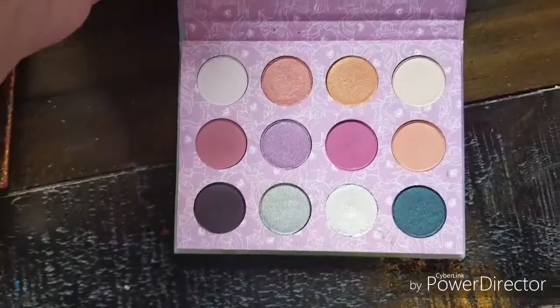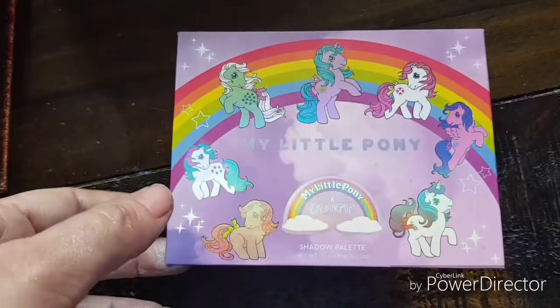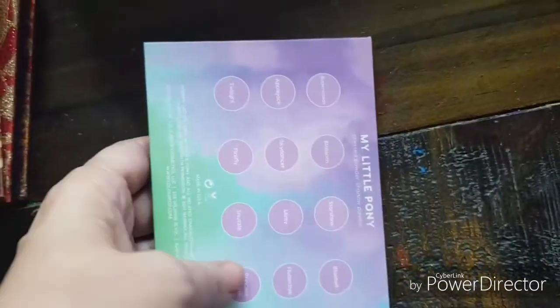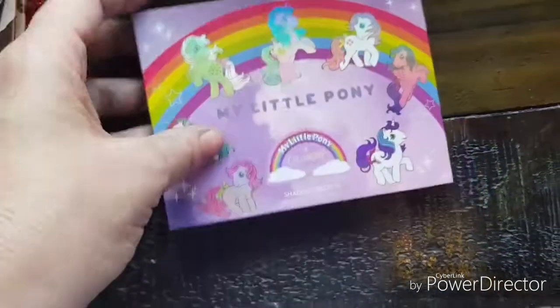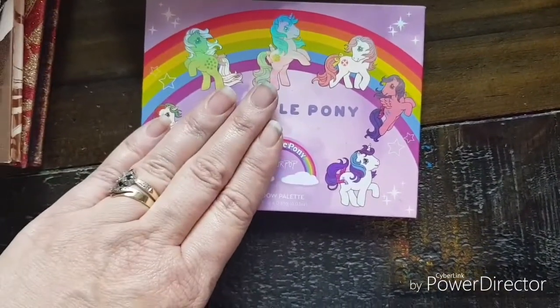But I don't want to depot this one because yes, I was a My Little Pony girl, like original 80s My Little Pony. And it's just so cute. So I do want to at least keep one of my Colourpop in the cardboard. I think for now, anyway, we'll keep this one.